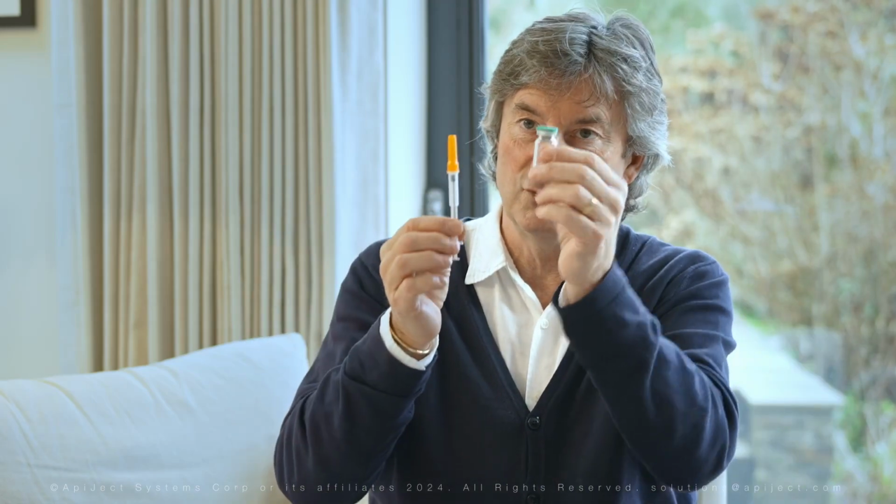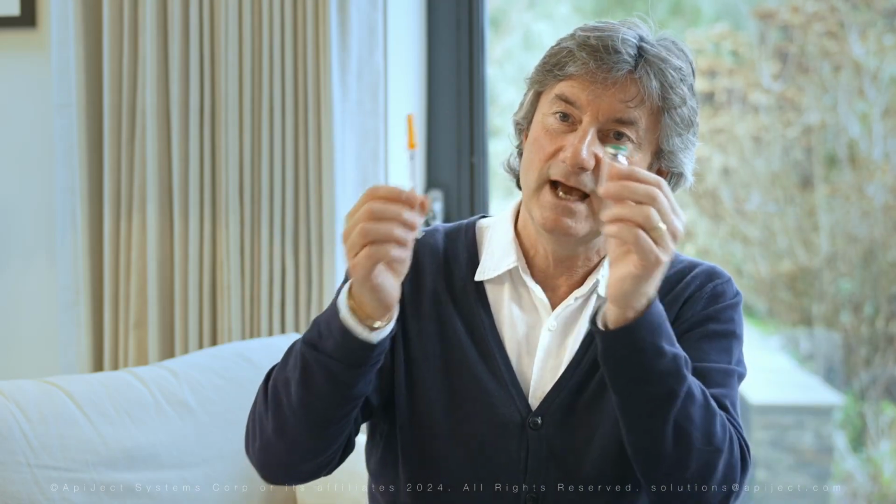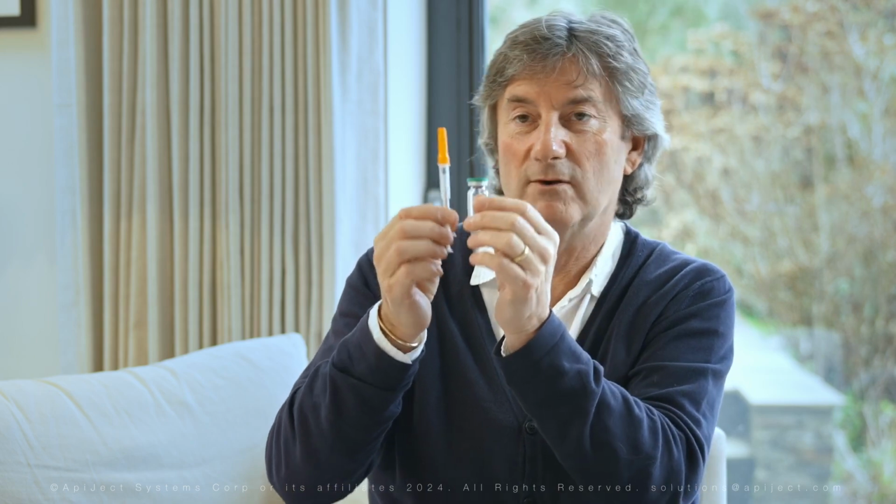Then we have to make a syringe, and we have to make it in a specialized unit, a syringe factory, using high-speed, high-tech equipment. And then we have to make sure that these two elements meet. The drug and the delivery device have to meet on site somewhere in the world to deliver this injection to the patient to help them.